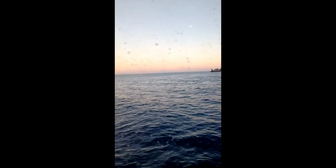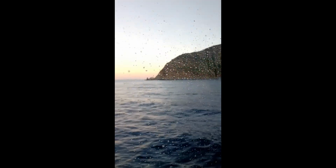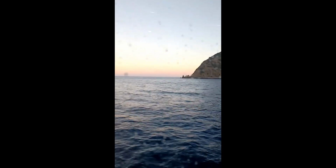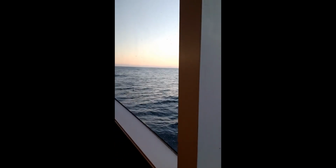So long, Catalina. I'm gonna miss you. You were so beautiful and kind to me, except on that trail, but it's so beautiful. I am definitely gonna come back.